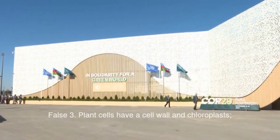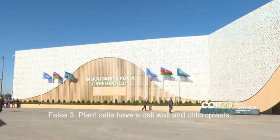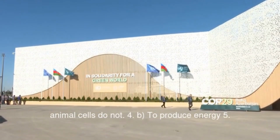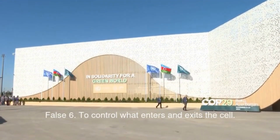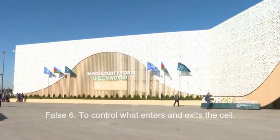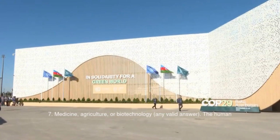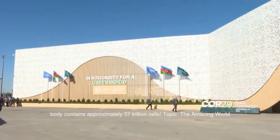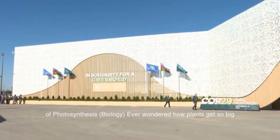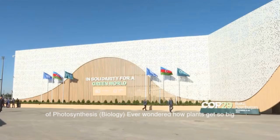1. C, cells. 2. False. 3. Plant cells have a cell wall and chloroplasts, animal cells do not. 4. B, to produce energy. 5. False. 6. To control what enters and exits the cell. 7. Medicine, agriculture, or biotechnology. Any valid answer. The human body contains approximately 37 trillion cells.